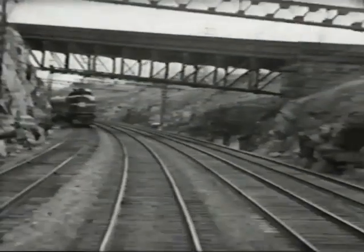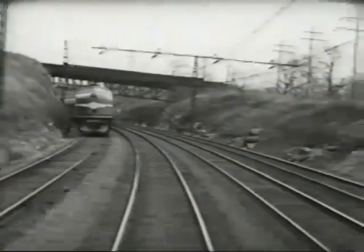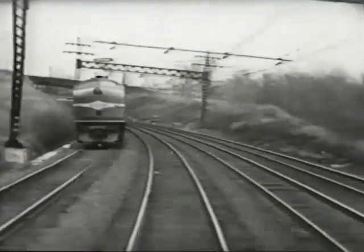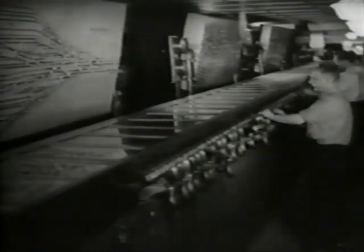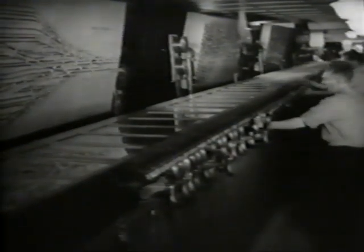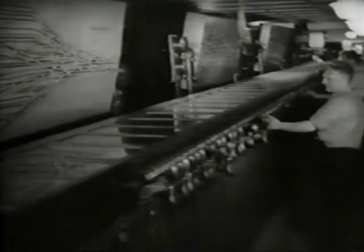Yankee Clipper, now electrified, approaching the environs of New York, which means it will soon go underground because the tracks for miles proceed beneath traffic and beneath buildings of the metropolis. We pass into a subterranean world, a signal tower underground. Here more than 600 trains a day are guided in and out over the 107 tracks of Grand Central Terminal.